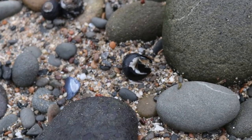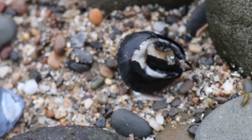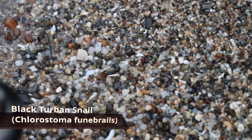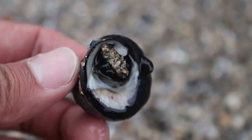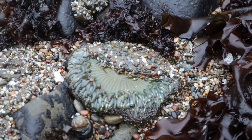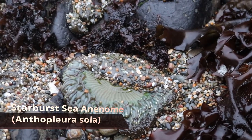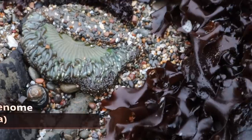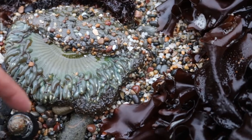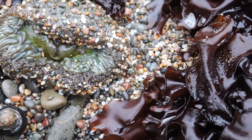This really reminds me of the abalone we caught and ate. It's one of these snails that you can find when the tide gets low. You look down here, this is actually a half open starburst sea anemone, and some sea anemones sting. This one doesn't sting. Nah, just playing. It doesn't sting.